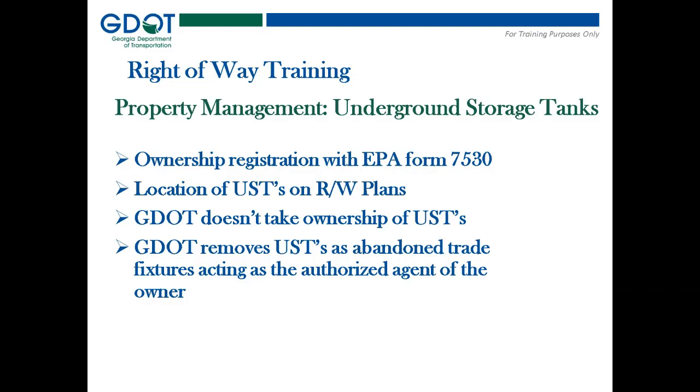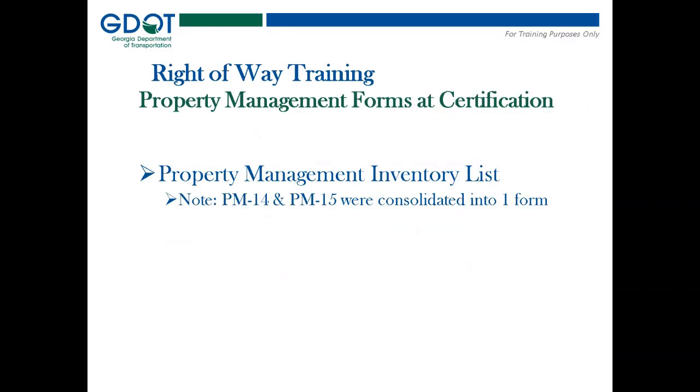If you run across these, it can be a complicated subject. Check with your right-of-way project manager and the Department of Property Management. At certification, property management forms are required. As I previously mentioned, there used to be 2. There is now 1, the property management inventory list, and what were previously the PM14 and PM15 forms were consolidated into one form, the property management inventory list.